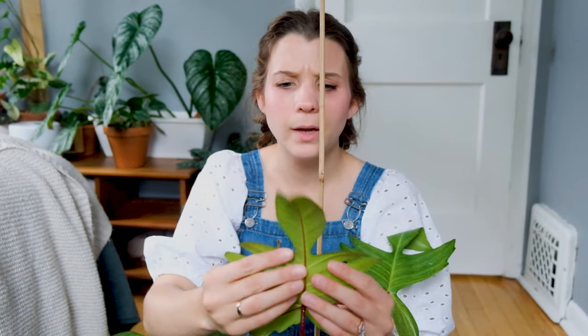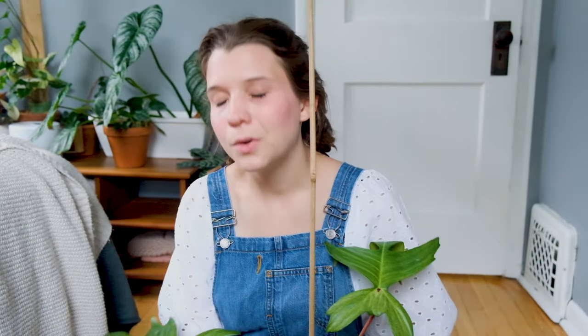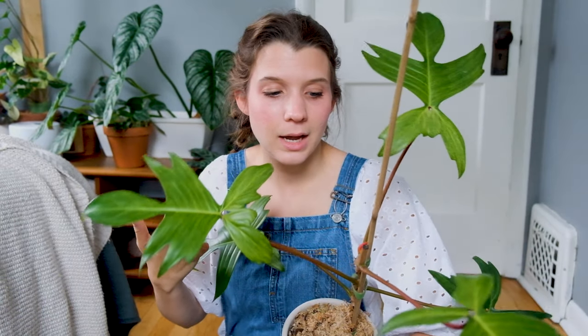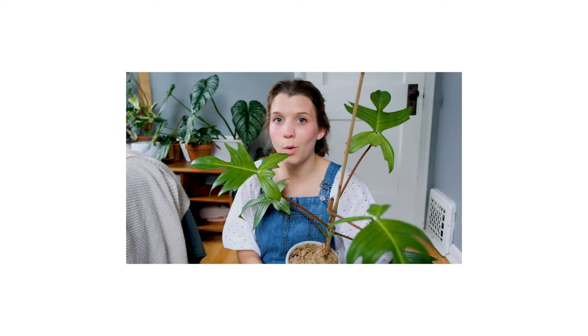It has gotten spider mites once or twice, but you really can't tell when you look at it. And I know right now it doesn't have the super ghosty leaves that it's known for, because all of the leaves it currently has are older leaves on the plant. I haven't gotten a new leaf on it since I chopped it up, but like I said, there's a new growth point right here. But yeah, the newer leaves would come out that more ghosty, creamy white color.